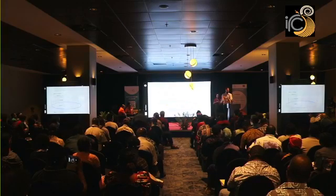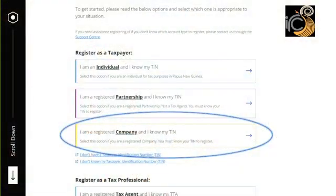Now, MyIRC has 4 different account types at the moment. The 4th one isn't relevant for today. That's for tax professionals, but the ones that we care about here mostly are individuals, sole traders, and companies. Okay, so if you're a registered company, register under a company. If you're an individual or a sole trader, register under an individual. Now, if you do happen to get them backwards or mixed up, don't worry, just contact an officer through the system and they'll be able to assist you. But please let me know if there are any questions after this session on which one you should use.